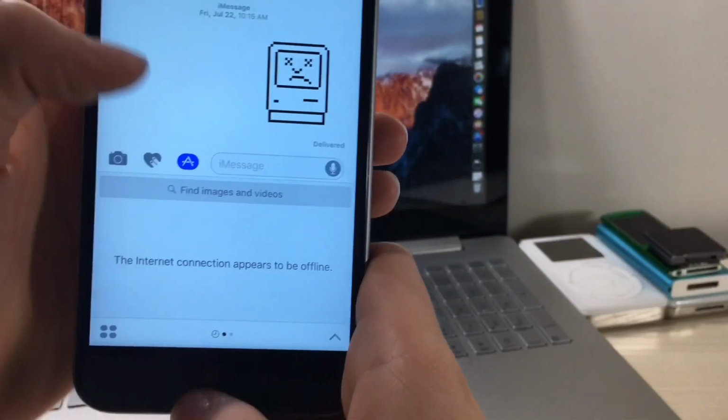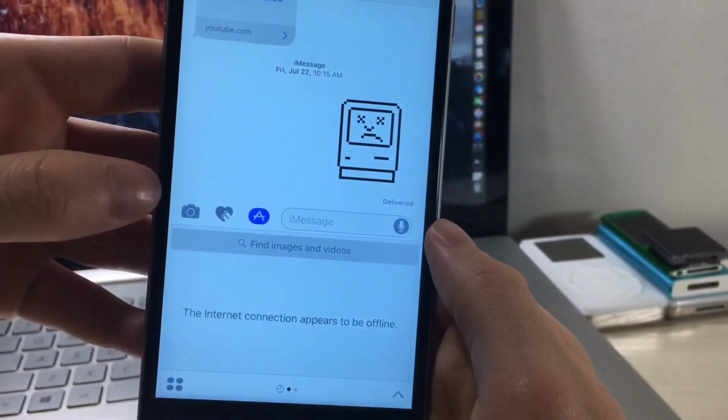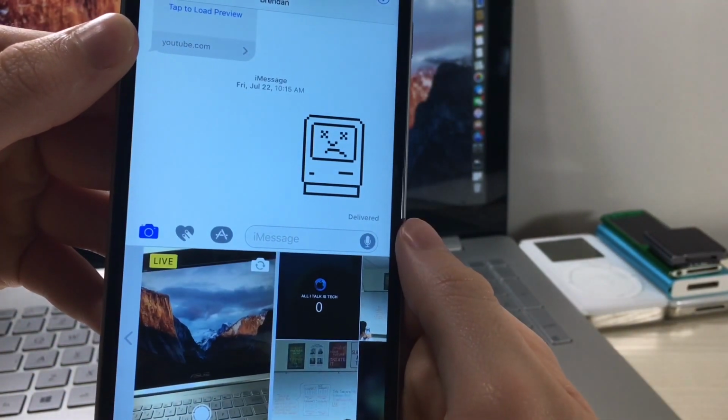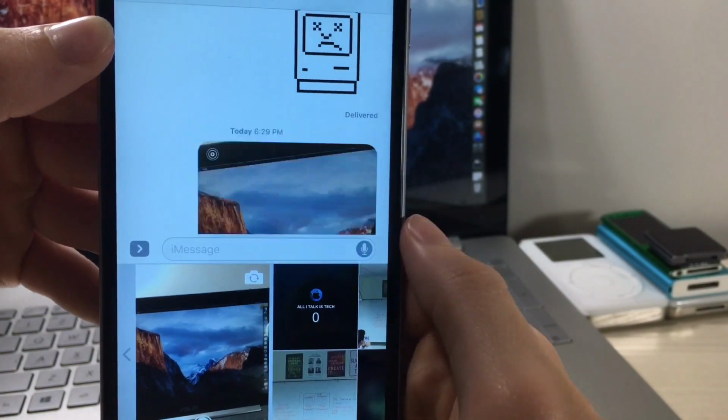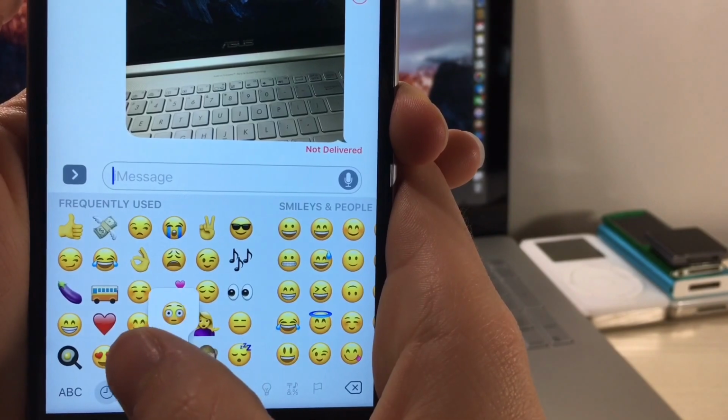This next feature is really cool. You can draw stuff inside the messaging app, sort of like the Apple Watch, and then you can also take photos and then send them over in a new fashion, and it's pretty cool. They also changed up the emojis, added a little bit of shading, and they also added new emojis as well.